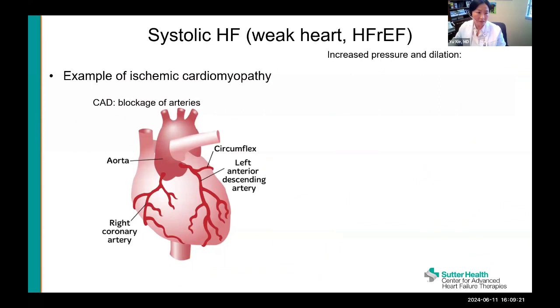There's 4. This is the first one. This is an example of a person with systolic heart failure due to ischemic cardiomyopathy or blockages of the artery of the heart, leading to lack of blood flow and muscle weakness. So on the left is a cartoon, shown in light color is the heart. On the surface of the heart, there are multiple coronary arteries, these thin blood vessels that deliver oxygen to feed the muscles of the heart. These arteries at the widest part has a diameter of about 4 millimeters.